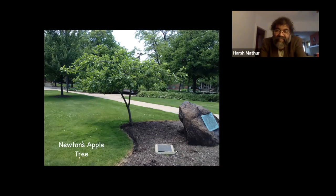But what I want to do in this talk is to try to explain to you what the significance was of Newton's apple. It wasn't so much that he was the first person who realized that things fall down. Of course, this was known and studied by Galileo as well. What Newton realized is that the same forces and the same laws that made an apple fall were the laws that governed the motion of the moon.